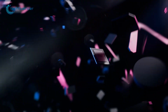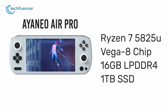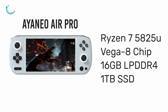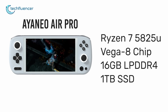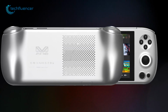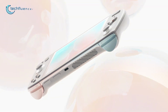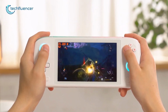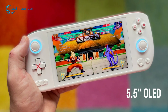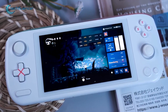As we move on to the internal hardware, the Pro version of AYANEO Air comes with Ryzen 7 5825U processor with the Vega 8 graphics chip along with 16GB LPDDR4 RAM and 1TB of SSD storage. The upgraded graphics chip and processor made this Pro version an excellent Windows gaming handheld. As a result, most modern AAA games will run smoothly. It also comes with 5.5-inch OLED display along with 1080p resolution, which provides really bright and fluid colors while gaming.